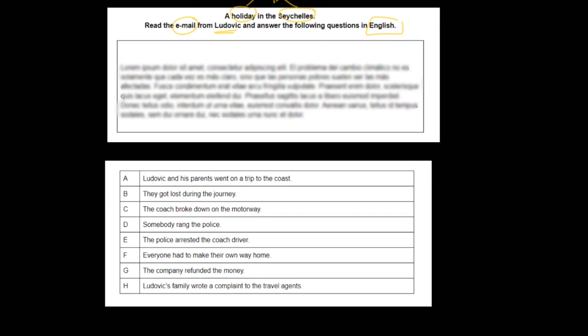Okay. Then if I go on down and actually read my options, I'll find out even more about this. So I know that obviously it's a holiday. Ludovic's gone on holiday somewhere and with someone. Perhaps it's his parents, perhaps it's to the coast. We will find out. And if you look at options B, C, D, E, and F, it got lost, the coach broke down, somebody ran, the police arrested the coach driver, everyone had to make their own way home, or even G, the company refunded the money.